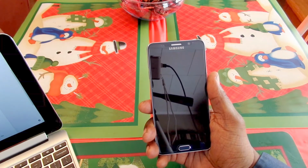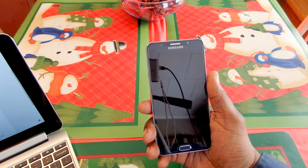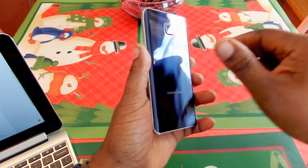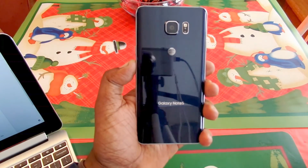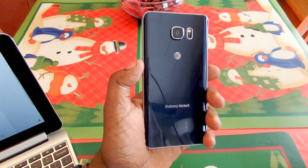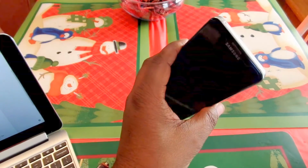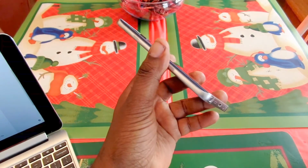So let's start off with some of the things I don't like. And the first thing I don't like about it is the glass back. Now, that glass back feels good and it looks good. But the thing about it with me, I've had glass back phones before.